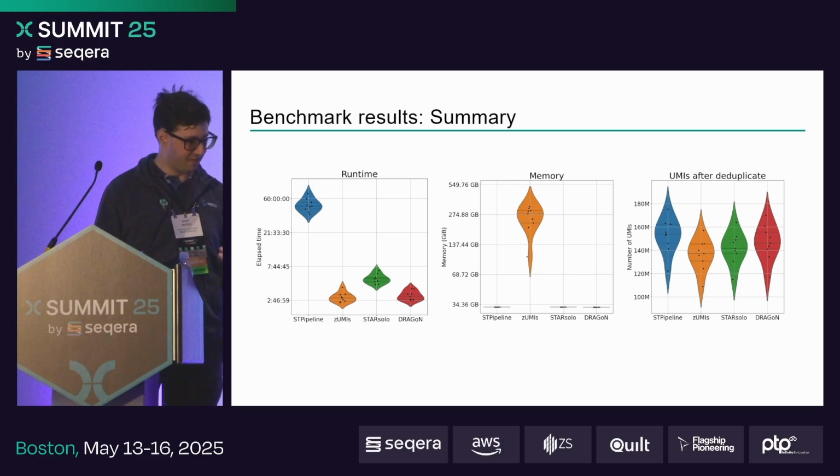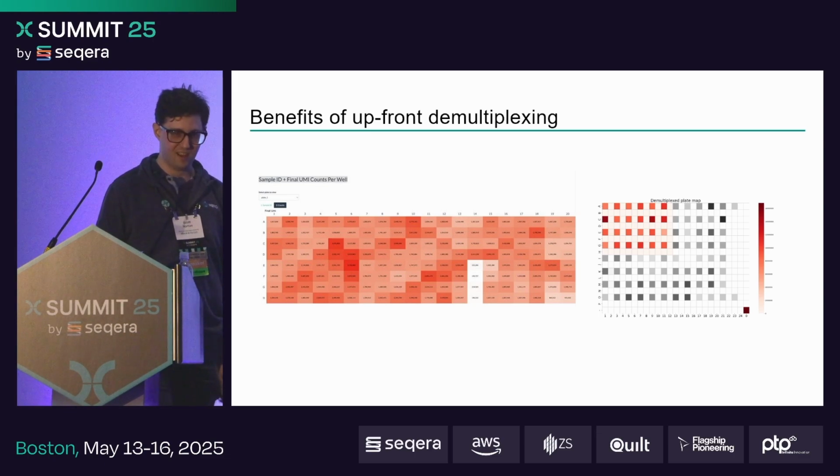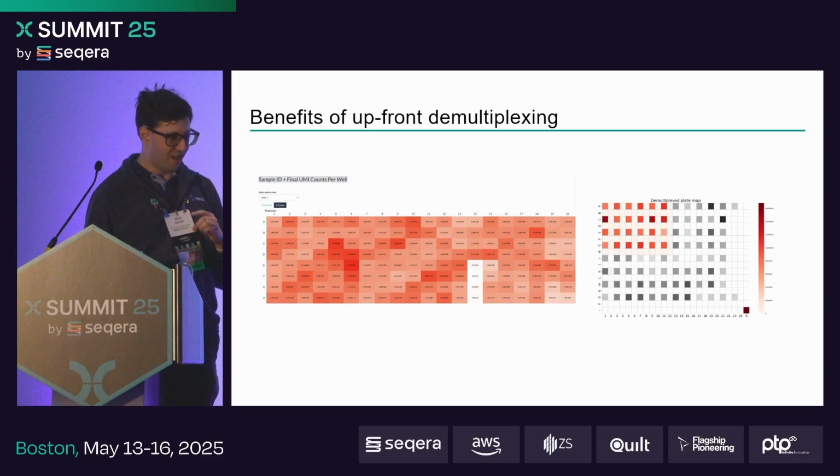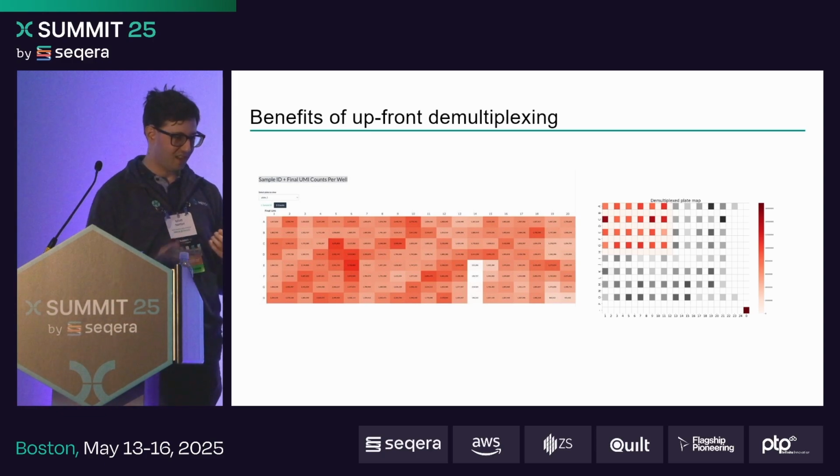I have about a minute left, so I'll just quickly go over and reiterate the main benefit of upfront demultiplexing in DRAGoN, which is that you get these per well QC metrics. So you could see, if you have a low UMI count in these 4 wells, well, yeah, because those are negative controls. That makes sense. Or you've got this weird mosaic pattern of reads coming in because there was a problem with how you programmed the machine that actually loads the plate. And there's also text reports and multi-QC reports summarizing all of this as well.